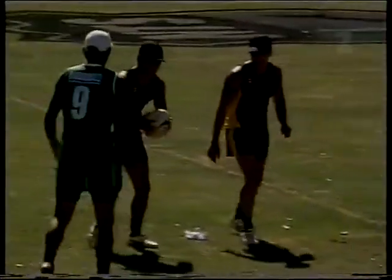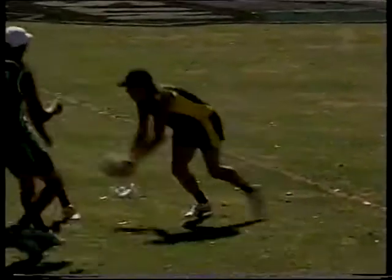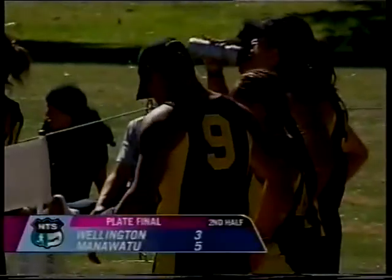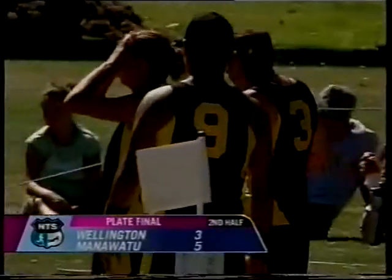Ned Walters diving under. So we see Walters and Yonke working together. Walters with the dump, steps to the right. Yonke with the quick ball and step off the right foot. Beats the defence there of number 9, Kawai for Manawatu. Walters in for the touchdown. Manawatu leading this plate final, 5 touchdowns to 3. We're getting towards the end of this first tournament. We've had the plate final now, just one match to go.